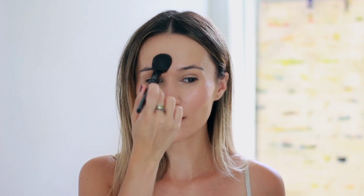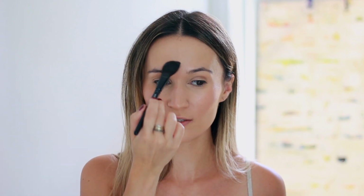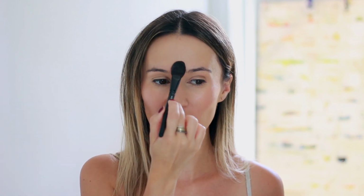I'm just using the Terry Hyaluronic powder with a Wayne Goss Air Brush, because with this powder, you don't want to apply too much, because if you apply too much, it can make the skin look dry.